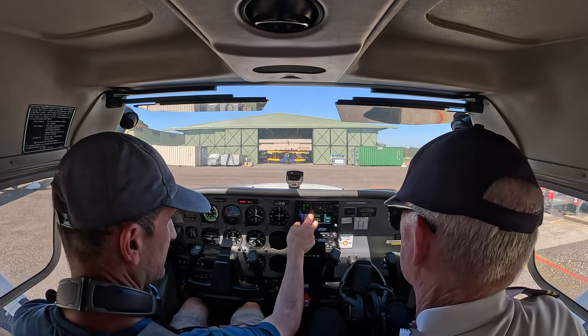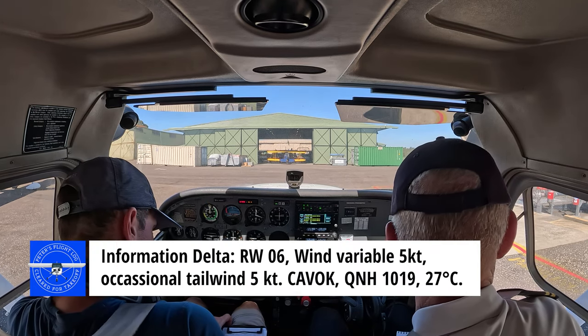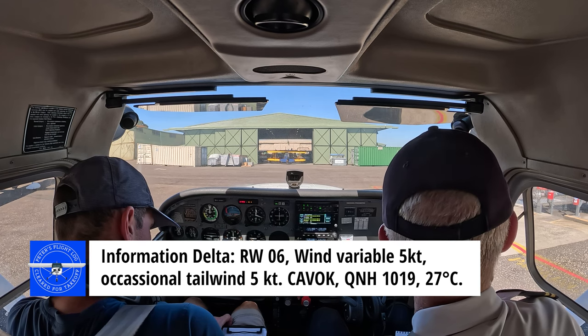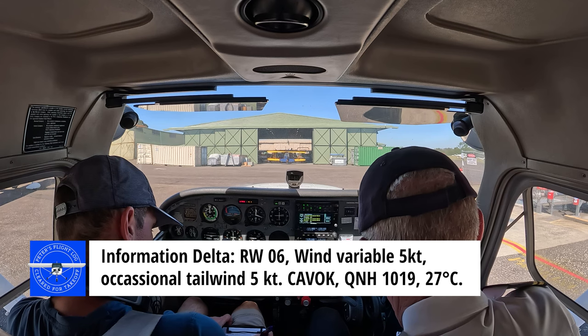Already set. The Takeoff tailwind 5 knots. Cover okay. Temperature 27, QNH 10190. On first contact with Camden Tower on ground, notify receipt of information Delta.